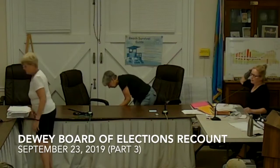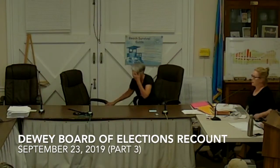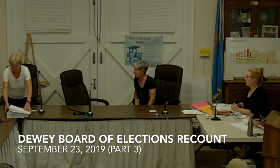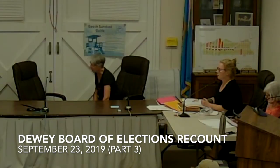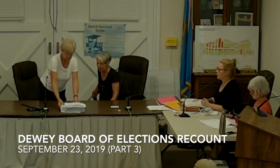This is the exact process. They haven't been touched since they were counted originally on Saturday. They were taken out, as you see, and put in bunches of 10. And now they'll be put back in the box, in the exact same order, and locked up. They'll stay always under the control of either town hall or an election official.